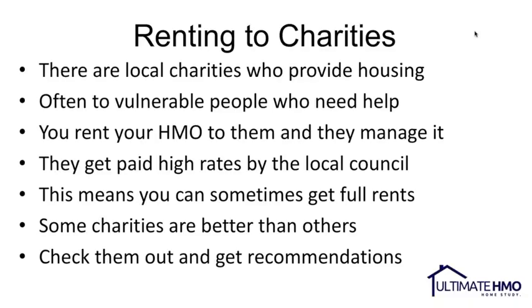You don't want to be working with a charity who's just starting to do this and you're their first property, because you don't want to be their guinea pig. So if you're going to do this, it's a great way of getting other people to manage for you. You're helping society, but just make sure you get the right charity.